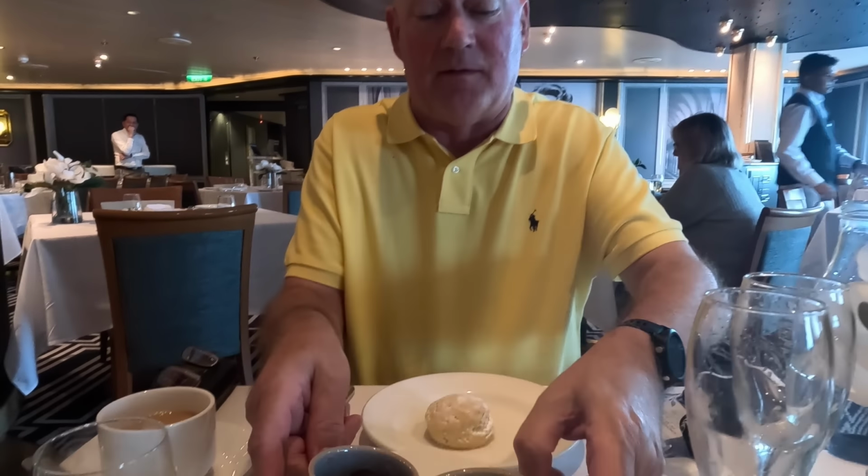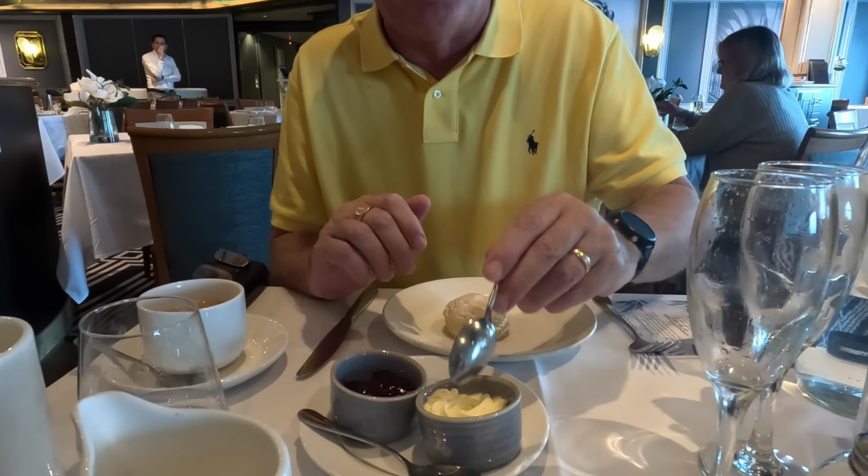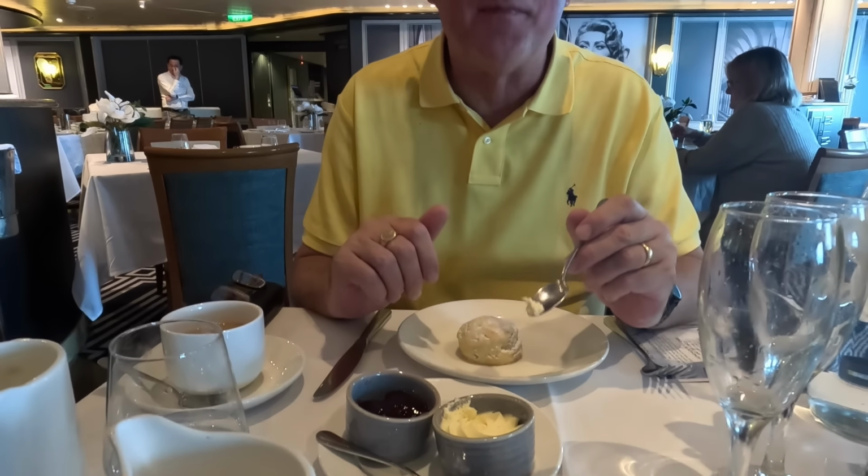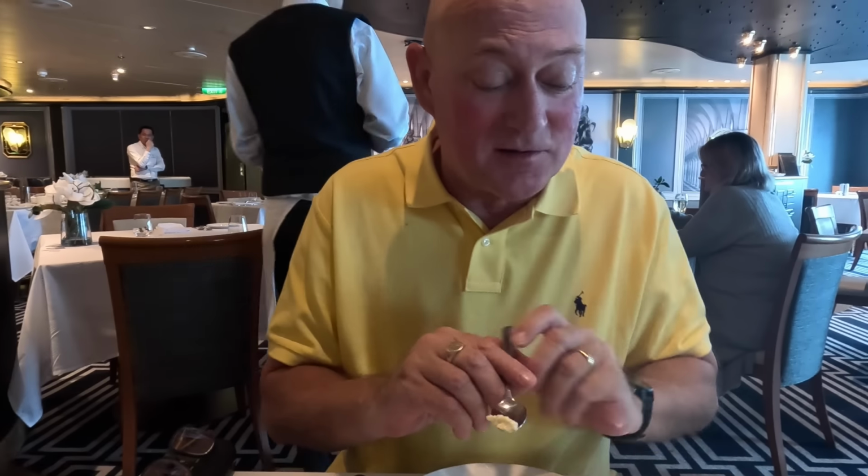And now they brought scones. I'll leave you to fight that one out yourself. With jam and cream. Now, my concern is that this is squirty cream. And it isn't. Nope, it is not squirty cream. This is actual cream.